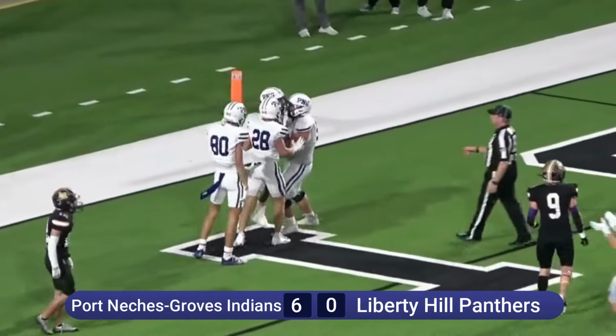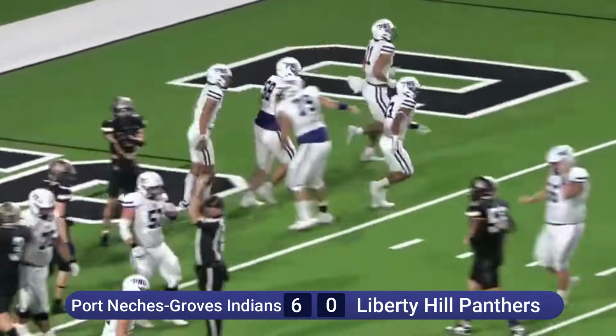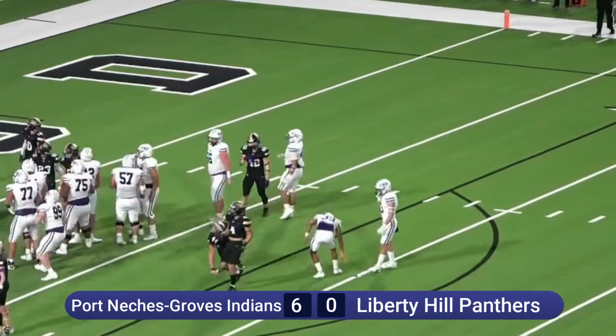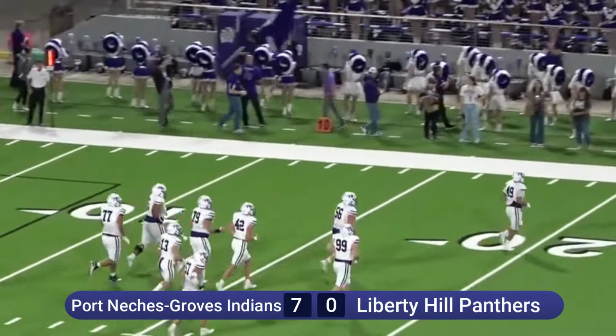7 minutes, 35 seconds left to go on Isaiah Wynn's 35-yard touchdown. PNG leads. Big touchdown early in this one. Good run right there by Isaiah Wynn. Puts PNG up 6-0. Good snap from Cropper. Good hold by Shake Snyder. Kick is good, Osagura. PNG goes up 7-0. 7 minutes, 36 seconds left to go here.